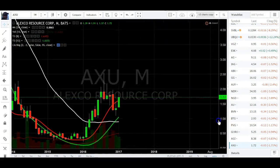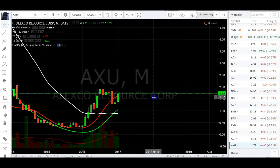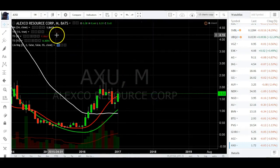Pretty nice. Well, that's it for me, guys. Keep your heads on straight. Look at those retracements back into support. Watch those reversal bars and take a ride. That's all I got to say.